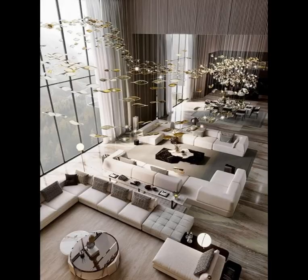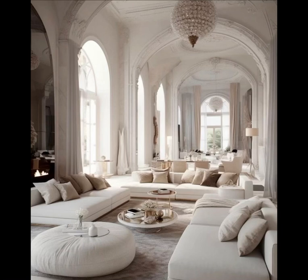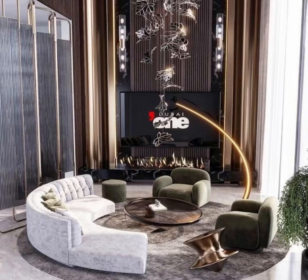And the most important is ambient lighting. Lighting can make or break a room's atmosphere. We will be incorporating different types of lighting such as pendant lights, floor lamps, and fairy lights to set the right mood.